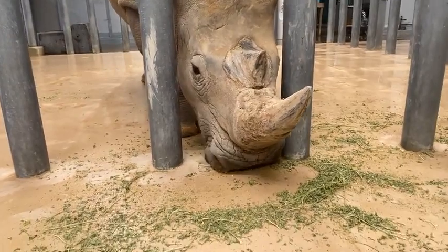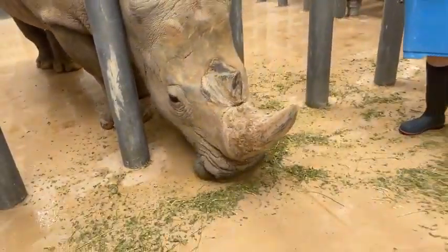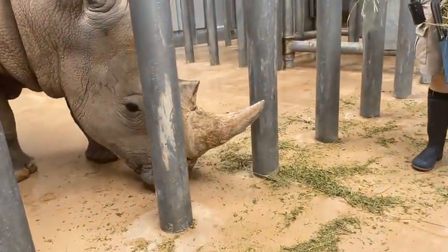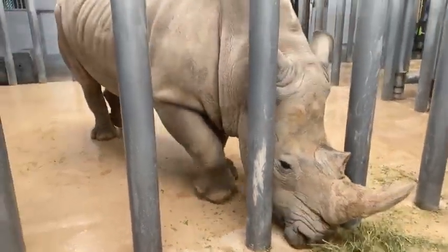And their horn does continually grow, just like your fingernail keeps growing. Rhino horn continually grows too. So that's why they file it down as well. Especially when it's wet, it's a lot more soft, so you'll see them sharpening the horn on a lot of different things after a rainstorm.